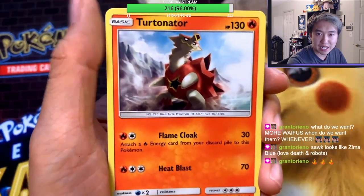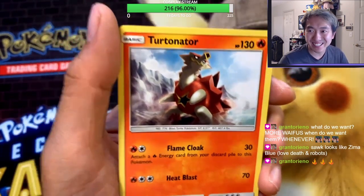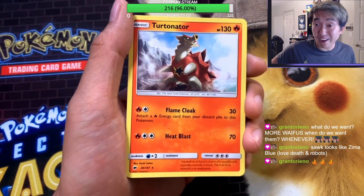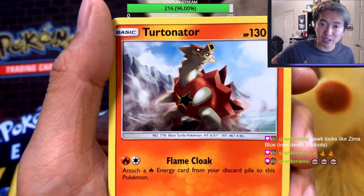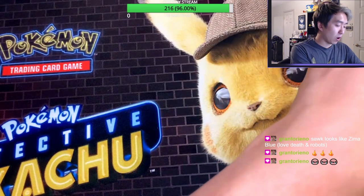We got ourselves a non-holographic Torterra. Fuck. Yo, this is not a good box. No, we got no holos in our packs. So that's kind of sad. So was it worth it? Not really. But we did get a turtle. Or tortoise, rather. And I do love tortoises. So unfortunately, that's our Elite Trainer box.